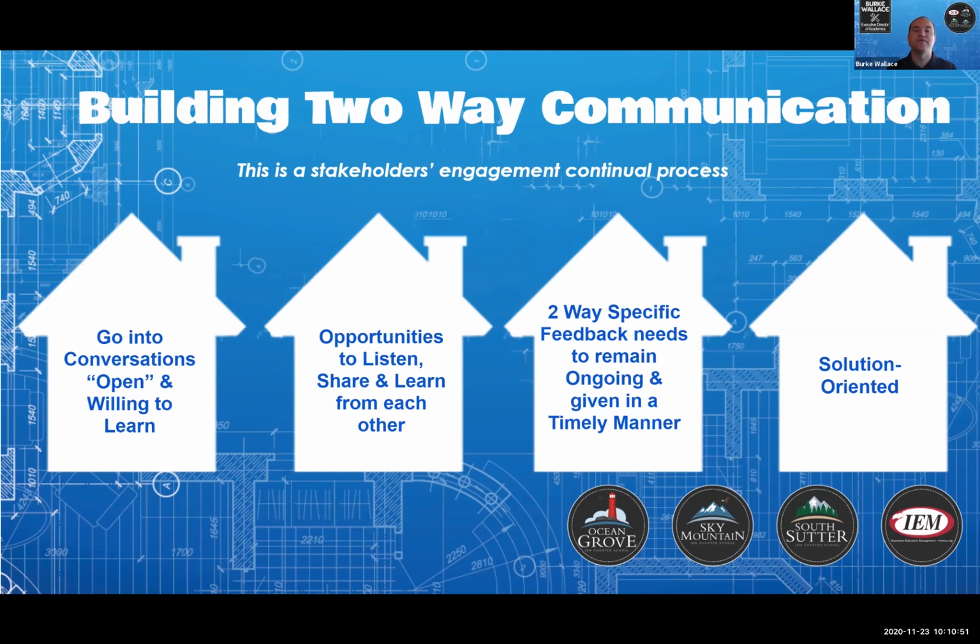Even in our stakeholder feedback, our LCAP survey that we do, we always ask a question along the lines of, what is a need you see in our school and how do you propose to meet it? Because we feel it's not enough to be an engaged school with engaged stakeholders if that just becomes a forum for them to complain. We want to know how they propose to solve it so that we can perhaps incorporate that.